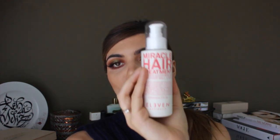It's got a really nice coconut scent to it, but it's not overwhelming, and it doesn't leave a heavy feeling to the hair. So I find after I pop this in, I might just leave my hair to air dry overnight, or I'll give myself a blow dry, and it doesn't weigh the hair down at all. It adds beautiful texture and style to the hair and enhances my natural volume. So this is definitely one of my favorite products.